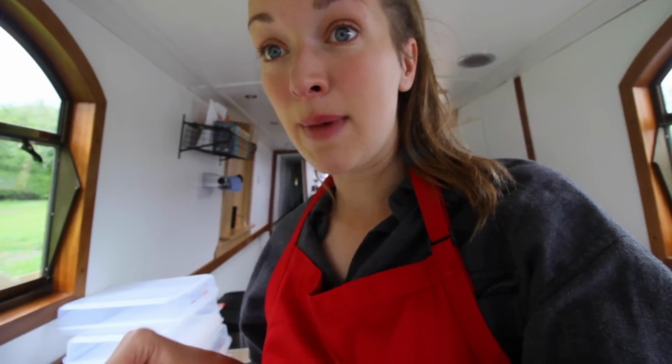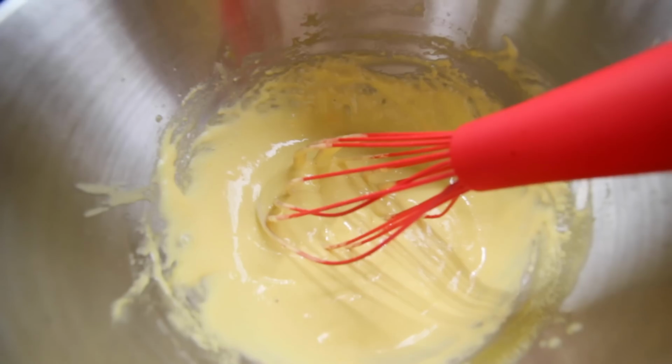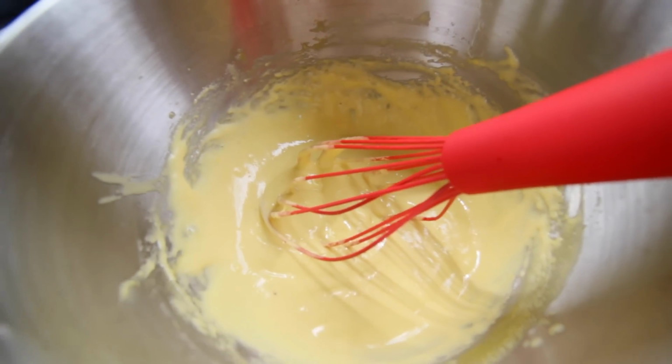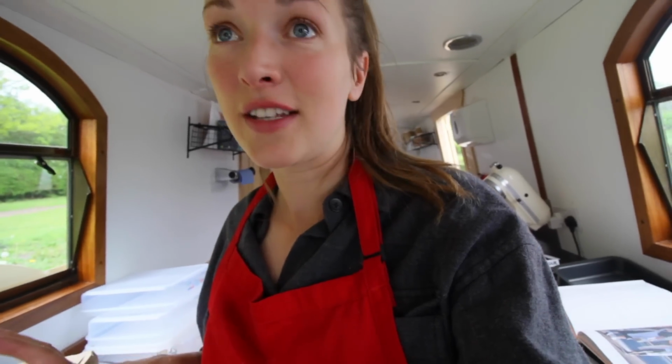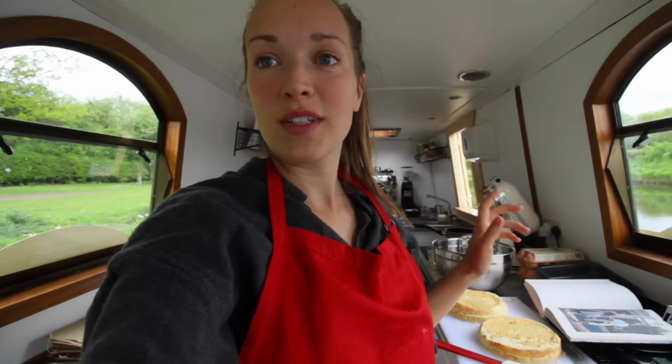Update on the zabaione. It smells incredible. It smells like Christmas in here. I'm trying to think what it is, but it smells so good. And to think a lot of mascarpone is going to go into that, so that's only going to get better, isn't it? Okay, now it's time to mix the zabaione.